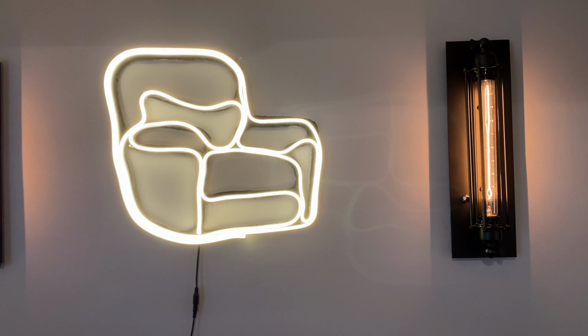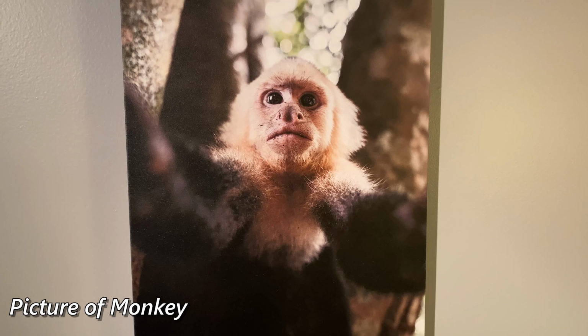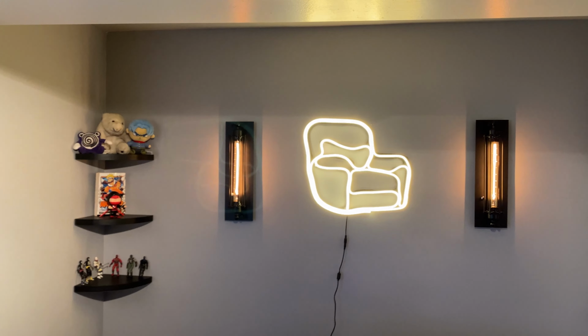And then last but not least, I have this picture of a monkey. I got this picture a few years ago from one of my photographer buddies from college. And this photo barely made it back to Tennessee. It was the last thing that could fit in our car when we were making the drive from Washington. I had to wedge it right in between our passenger and driver seat. So I'm really glad it made it back and that I'm able to put it on our wall.